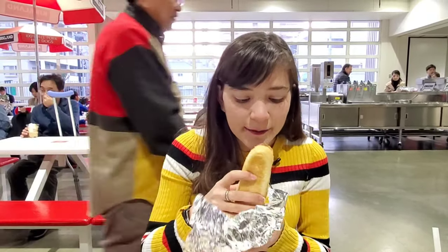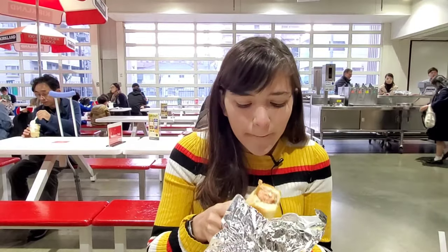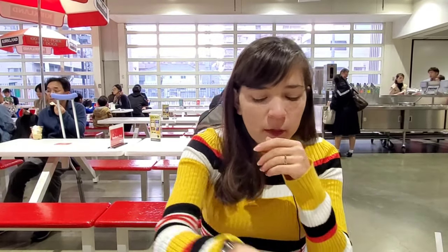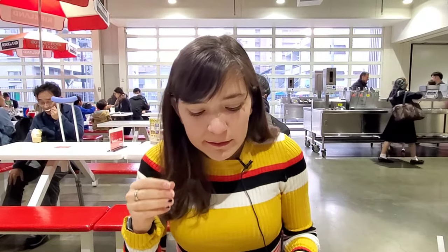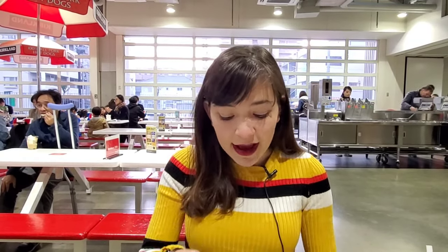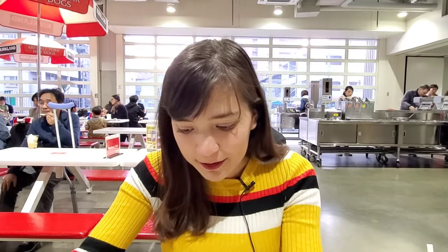Let me have a little try. It's really good. It's a pork hot dog. I don't always get the hot dogs from Costco, so I'm not sure how well it compares, but it tastes pretty American. And then I don't even know how I'm gonna eat this bulgogi beef wrap.